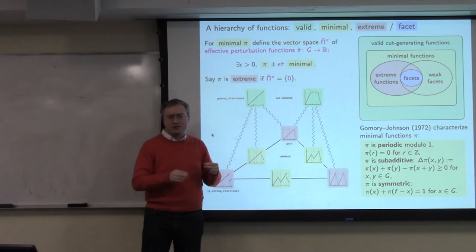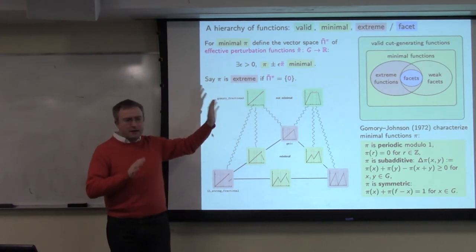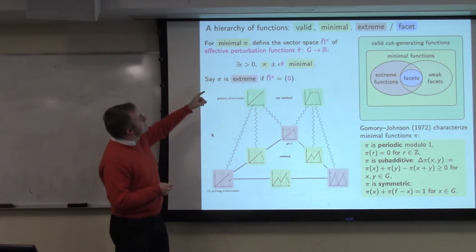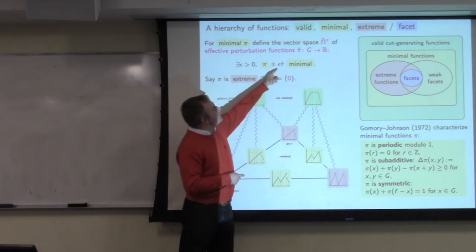All of these notions are a little bit tricky because there are infinite dimensional things happening, but we can work with that. And the trick here is I introduced this scaling factor epsilon here.